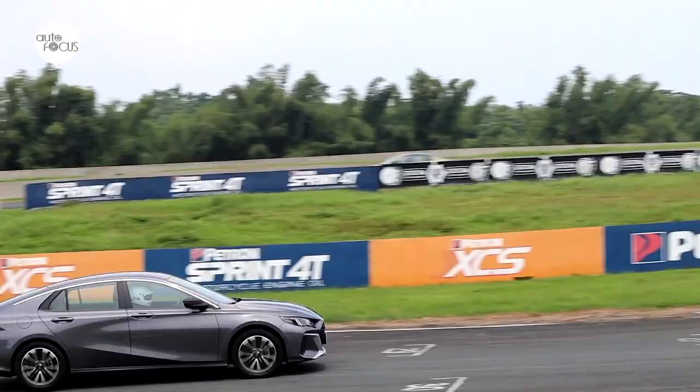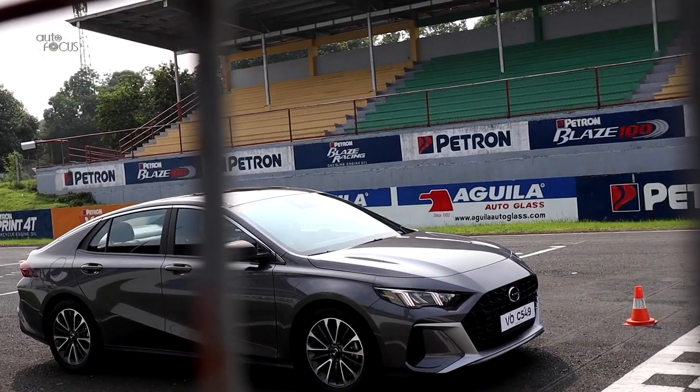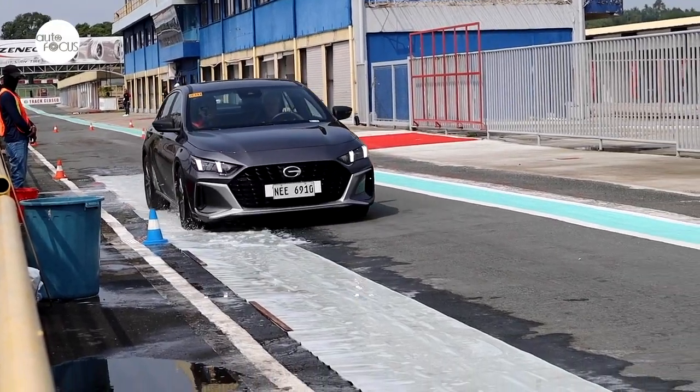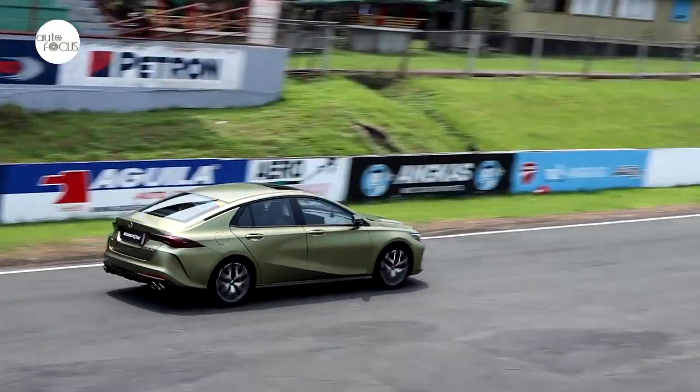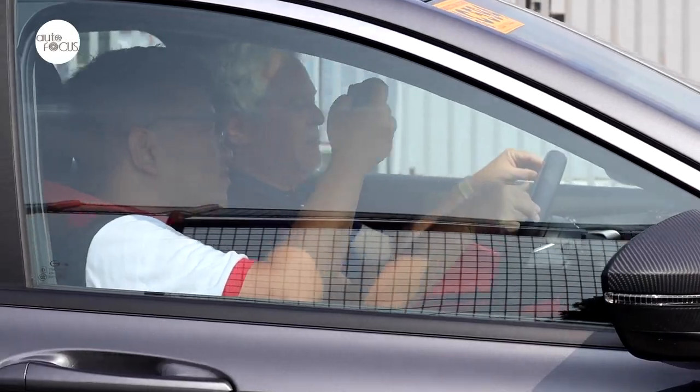GAC vehicle owners, the brand's dealer partners, as well as members of media were invited to undergo several driving activities at the BRC, overseen by renowned local motorsports star and professional race driver George Ramirez.